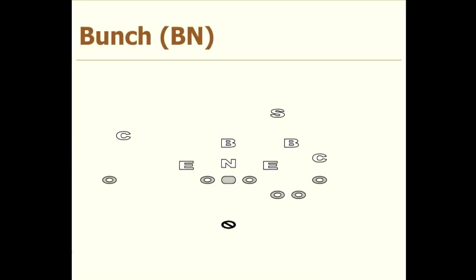The bunch formation is just an absolute killer set. I considered doing an entire video on the bunch set alone, but the scheme really complements the Renegade offense. Here we put both the F and the T on one side on the same slot. We usually designate the F to be the inside slot and the T to be the outside slot. We do this because the same blocking rules can now be applied to both sides. This set is great for power sweeps with crackback blocks, counters, reverses, and play action.